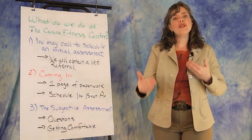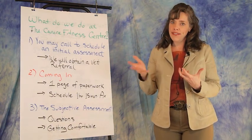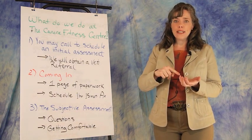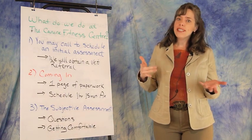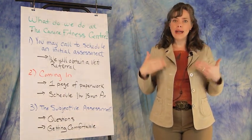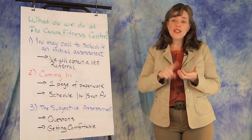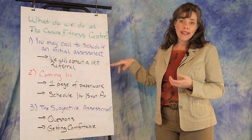And it also fosters a bit of collaboration, so we can both be working together for the benefit of your dog. And most importantly, any case that is post-operative, lame, injured, or simply just old, we really absolutely must have some communication with your vet. So that's first and foremost, but we'll do that for you, just so that you know that's the process we go through.